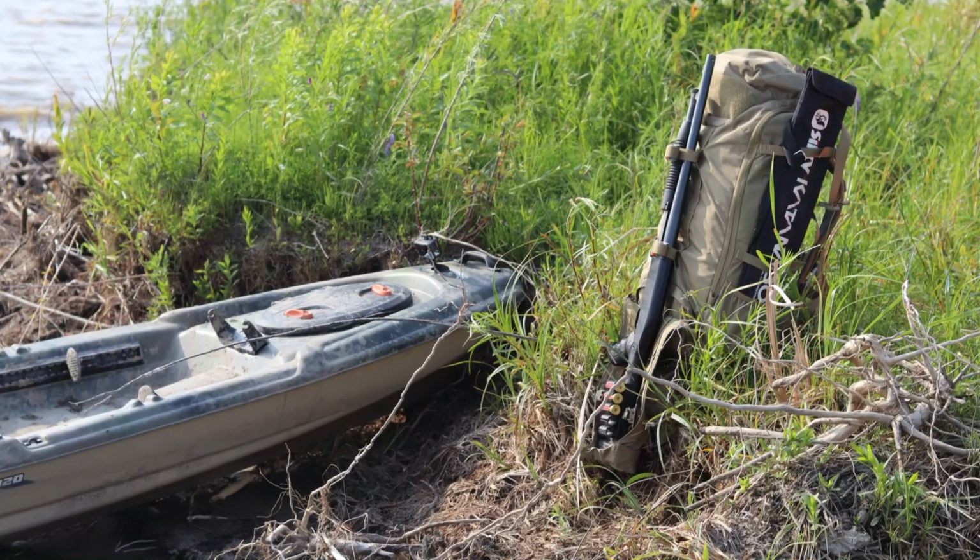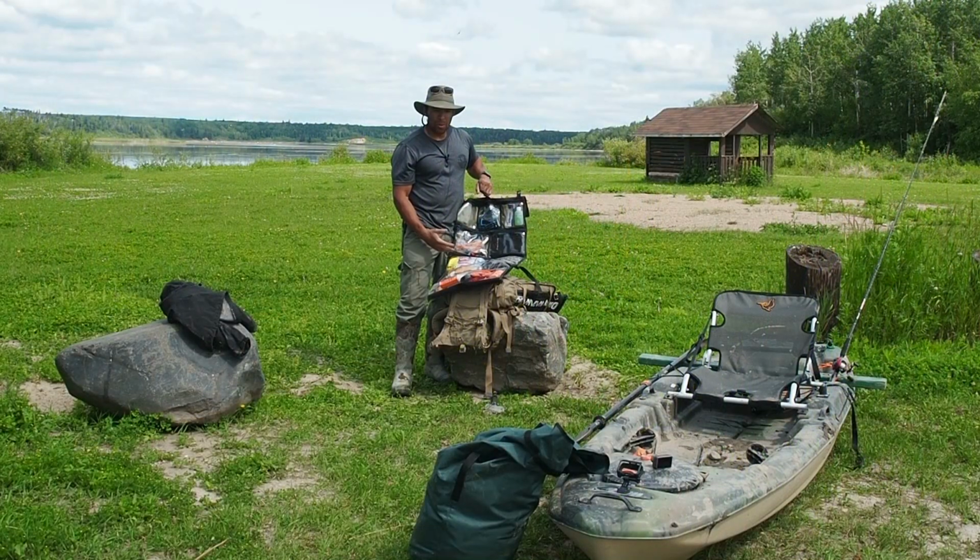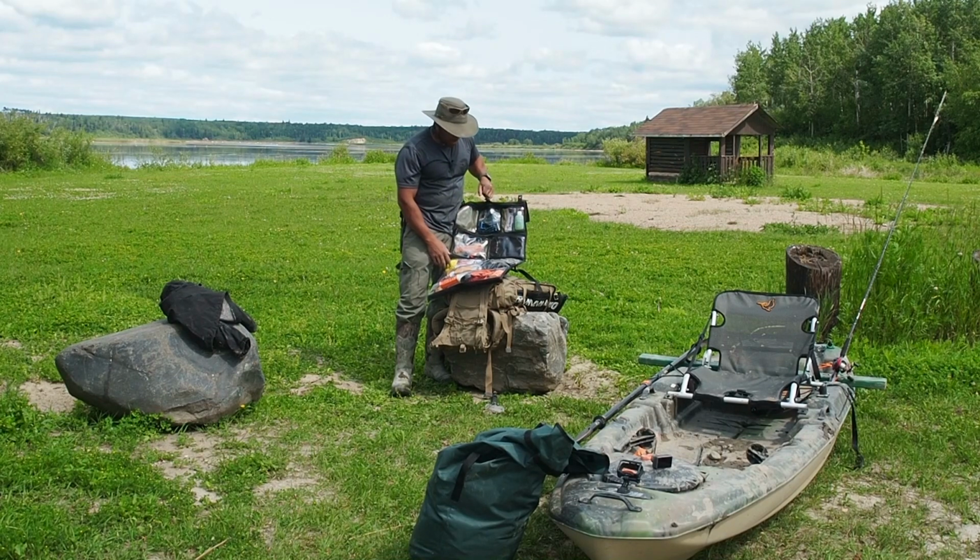But if you're just having this at a campsite, it's perfectly fine in here as long as it's accessible, because if you're in an emergency situation, you want your first aid to be as accessible as possible.